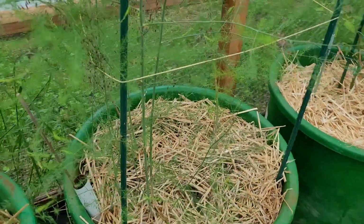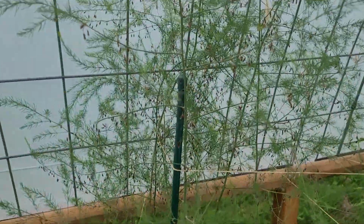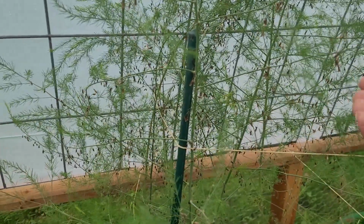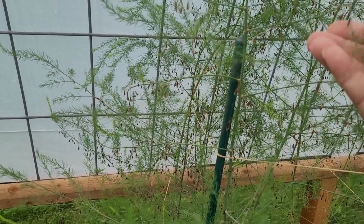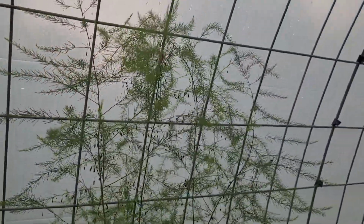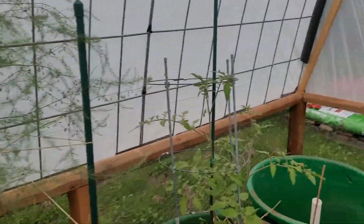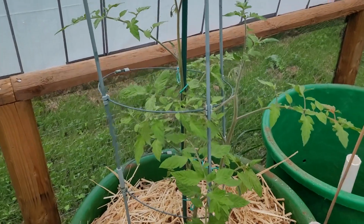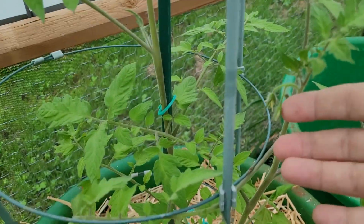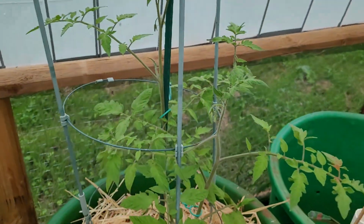Here's the asparagus. And as you can see, the asparagus has all these little seeds. So I should capture these little seeds so we can plant asparagus elsewhere. Maybe I'll do that. My other tomato looks good. It also is getting some flowers right there. I'll shake them up when they open.